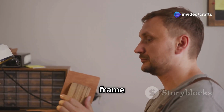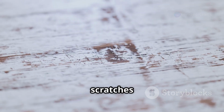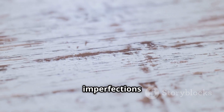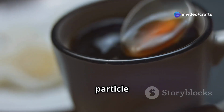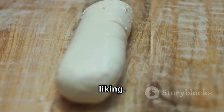A solid frame can be the foundation for a beautiful transformation. Don't worry too much about scratches or faded paint. These can be fixed. Surface imperfections are often easy to repair with a bit of sanding and a fresh coat of paint. Check for solid wood furniture. It's easier to work with than pieces made from particle board. Solid wood can be sanded, stained, and painted to your liking.